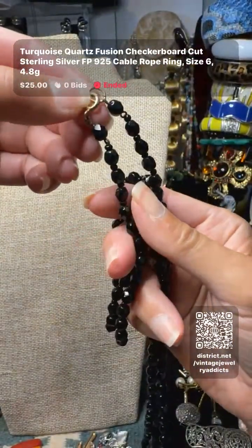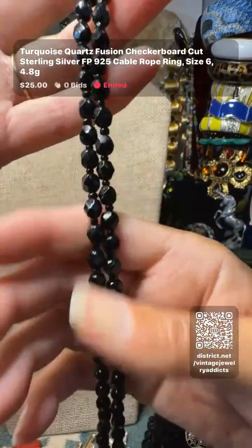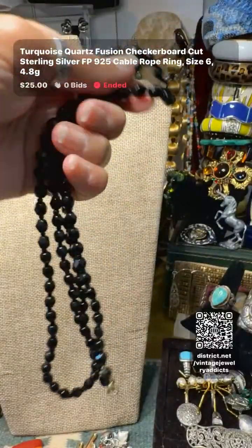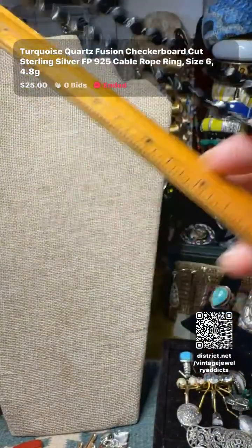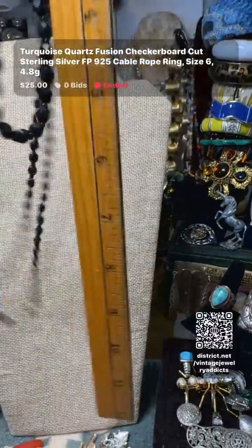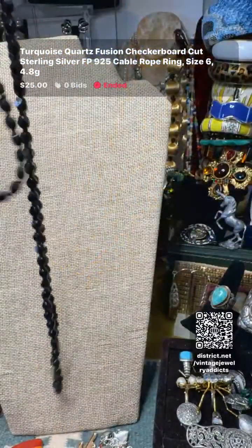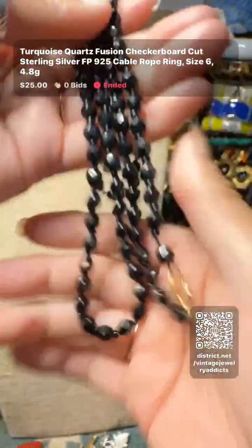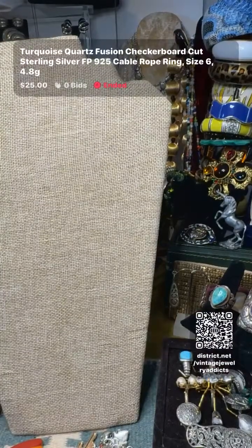Okay, so these are glass. From the looks of it, mid-century glass faceted beads. The strand is quite long. Let's see how long it is. Okay, it is 24 and another, okay, so about 34 inches, maybe 35 inches long. All glass, faceted beads, black glass. Not sure if anybody's into that. I would run that for $5.